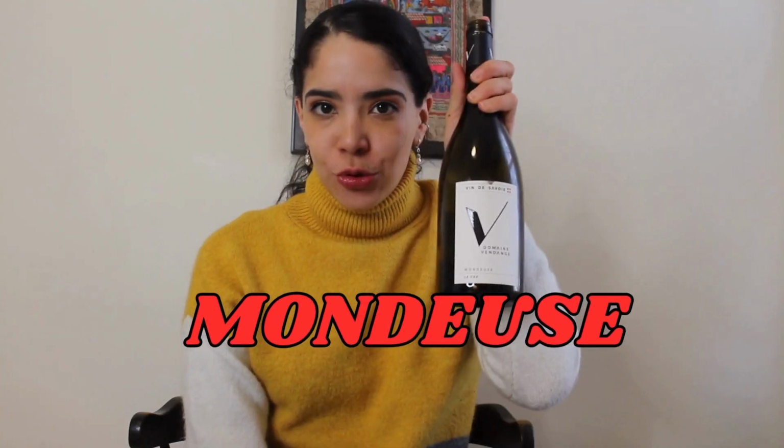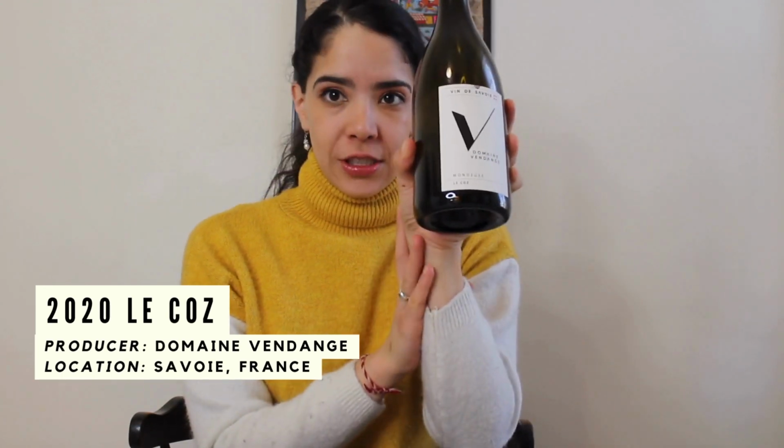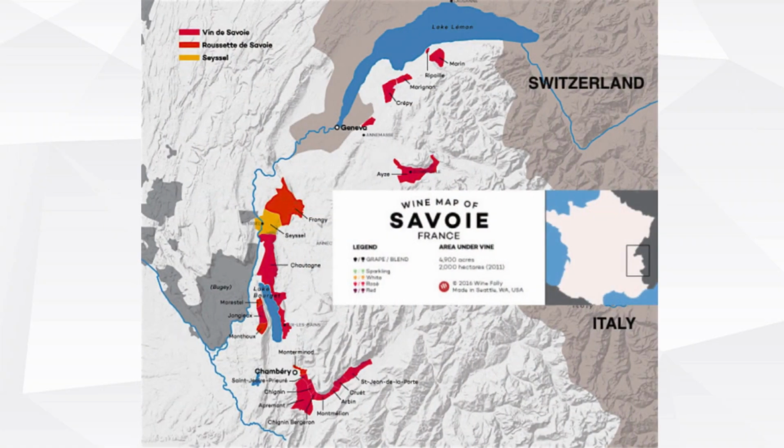Enter Mondeuse. This is Domaine Vendange 2020 Mondeuse Les Côtes, they call it. This is from the Savoie region in France. We're close to the border with Switzerland. Climate is cool. This is an area where the whites tend to be fuller body and the reds tend to be a bit lighter.